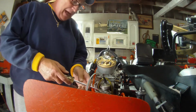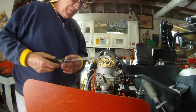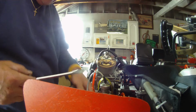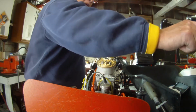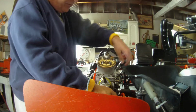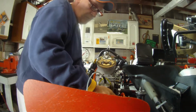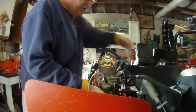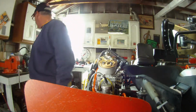I'm gonna pump a little gas over. You just put some fuel in it. I put some antifreeze in the system that we'll pump out of there once we're ready to go on the racetrack. Spark plug in. Float bowl's obviously got gas in it because my hand's wet.